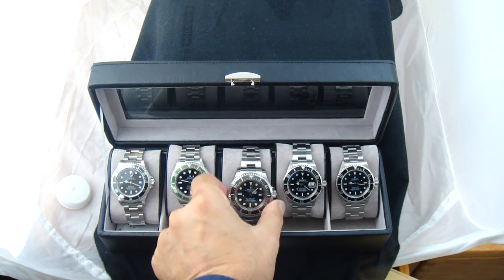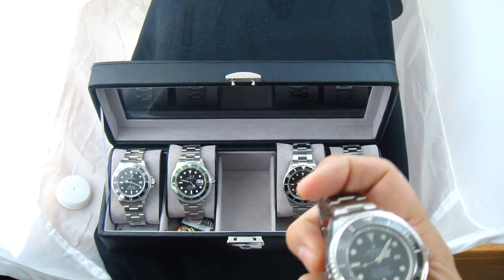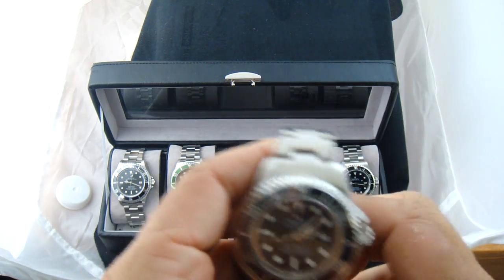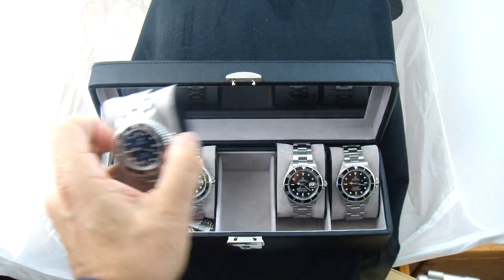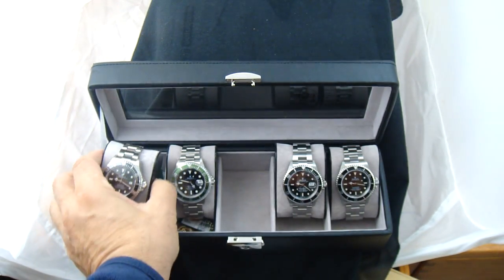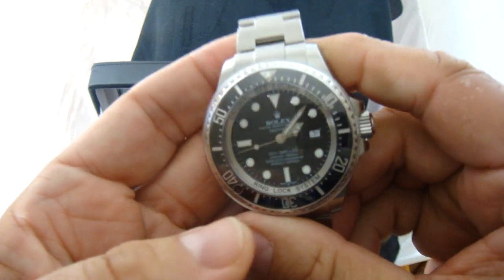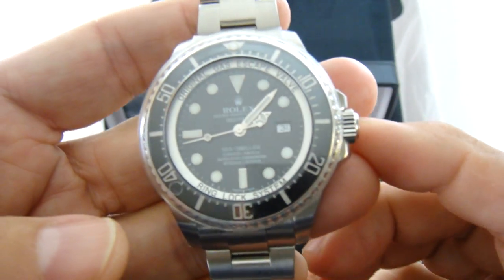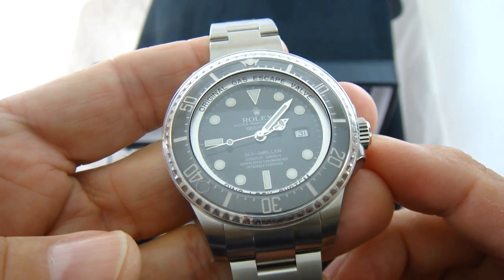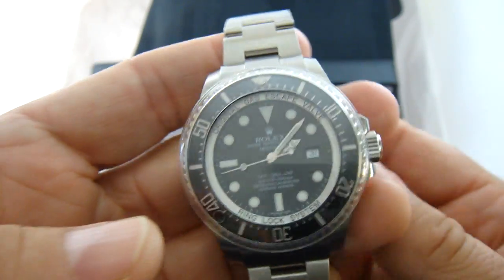Well, let's switch over. Since we covered the Submariner, let me show you this watch. That's the 16600 right here, which is this Sea Dweller, and it was replaced about a year ago, maybe a little over a year ago, with this watch. It's called a Deep Sea Dweller, and I have a review of that on one of my other videos.